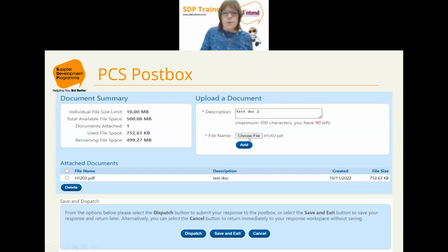So you put in a brief description, you can choose what you like, choose a file, and then it will take you back to your My Documents or your My Tenders file, and then you would add, and it just lists, here's one here, but it would just add in all the different documents. You can save and exit if you're doing it over a number of days, and then dispatch when you're ready.